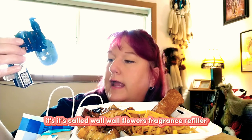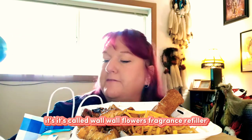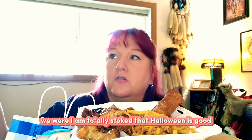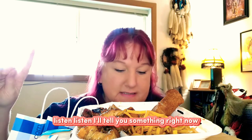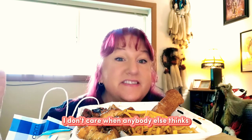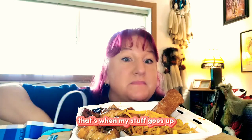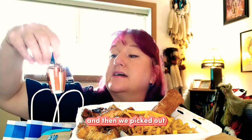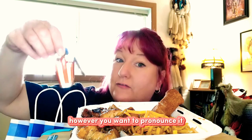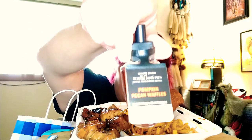And it's called Wallflowers Fragrance Refiller. So we have this. I'm excited because I am totally stoked that Halloween is coming. Listen, I'll tell you something right now. September 1st, I don't care what anybody else thinks, that's when my stuff goes up. And then Gary picked out this fragrance for it. It's called Pumpkin Pecan, however you want to pronounce it, waffle scent. And that's what we got.